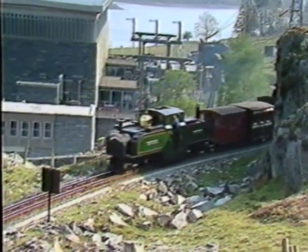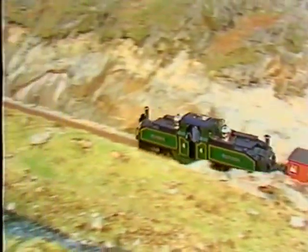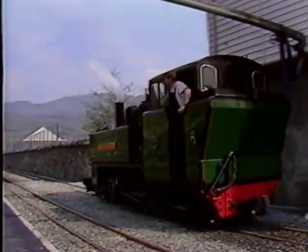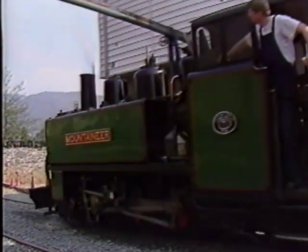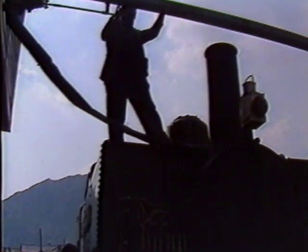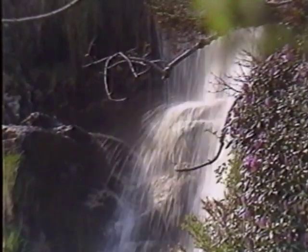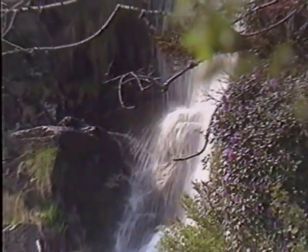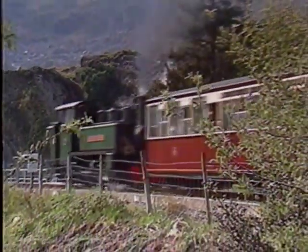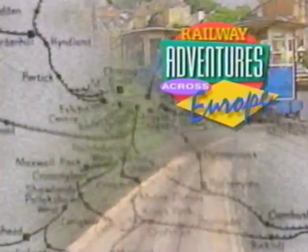We can see one of the Festiniog Railway's famous double Fairlie locomotives as it steams up towards Festiniog. At the Festiniog station, preparations are underway for the 9-mile trip by narrow-gauge steam railway to Porthmadog. In a moment, the seafaring town of Porthmadog and a castle from the year 1230, when our railway adventure continues.